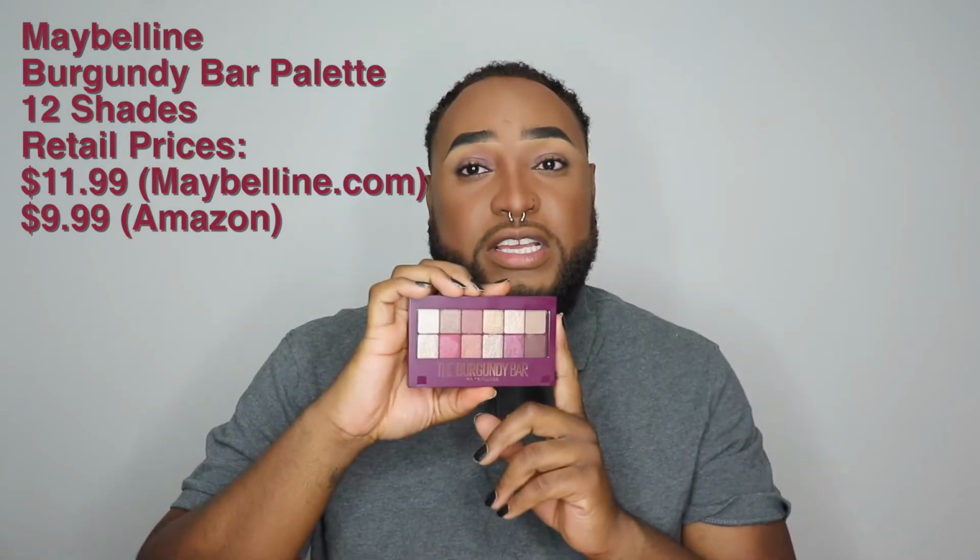So you guys, the Burgundy Bar by Maybelline comes with 12 shades, and this is quite an interesting setup because there are only 2 mattes and the rest of them are metallics, and I am concerned about that, but we'll get into those details later. The Burgundy Bar palette is currently available on the Maybelline website for $11.99. However, if you go on Amazon, it's actually $9.99. If you want to save like $2, then you should go ahead and head over to Amazon, especially since they got the Amazon Prime. Oh yes, we're cheap queens over here.